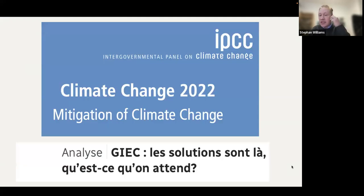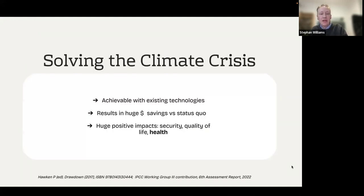Is it possible to reach net zero? Absolutely it is. The IPCC, the Intergovernmental Panel on Climate Change, keeps reminding us every time they put out a report, all the solutions are there. What are we waiting for? Solving the climate crisis is absolutely achievable with existing technologies, results in huge dollar savings versus the status quo, and huge positive impacts on our security, the quality of life, and of course, our health.